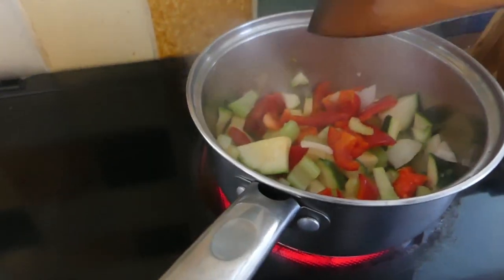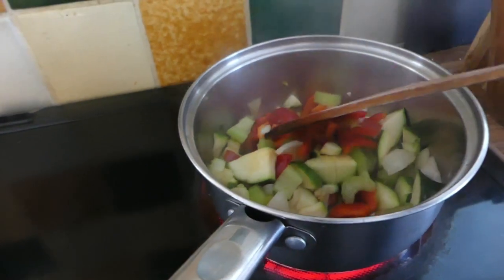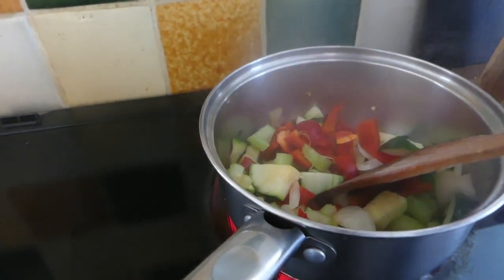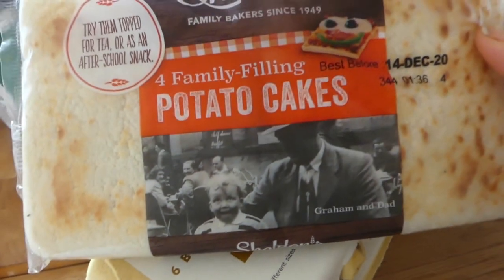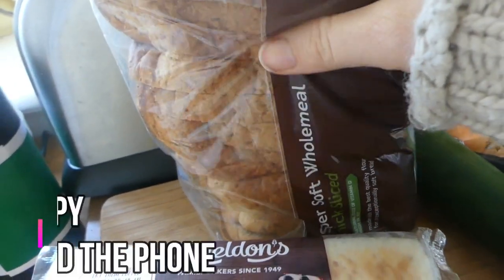So I've got celery, peppers, courgettes, onions in here, which I'm sweating down. And then Caleb's just opened a tin of tomatoes for me, so I'm gonna make that. So I'm not going to use the beans today. Then I've got eggs for the family. I don't know if I'm going to have tofu or not, but I've got some veggie sausages that I want. And then I've got these potato cakes. So this is what we're going to be having for lunch. And then I've got the bread here to make some toast.